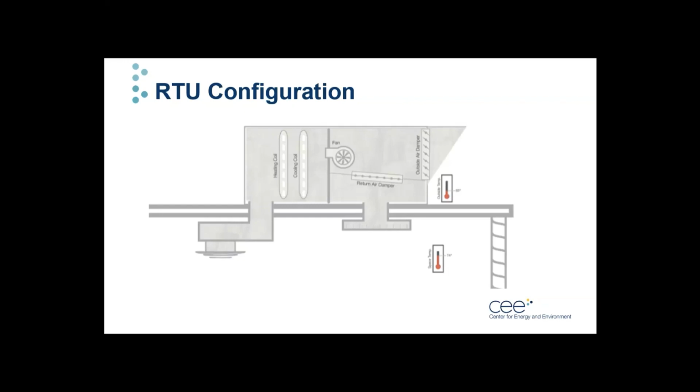RTUs can also use a variety of controls, but they often rely on standard thermostats. Building automation systems are also common. Usually these are found on larger systems or buildings, but ultimately it depends on the building type and how the customer wants to control the system.